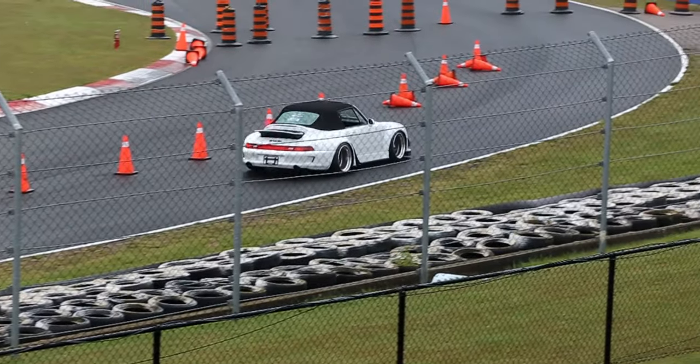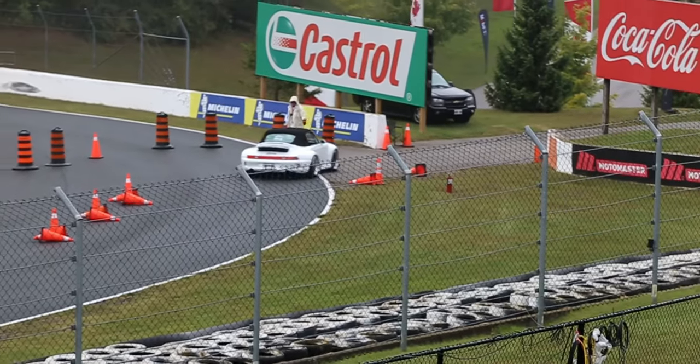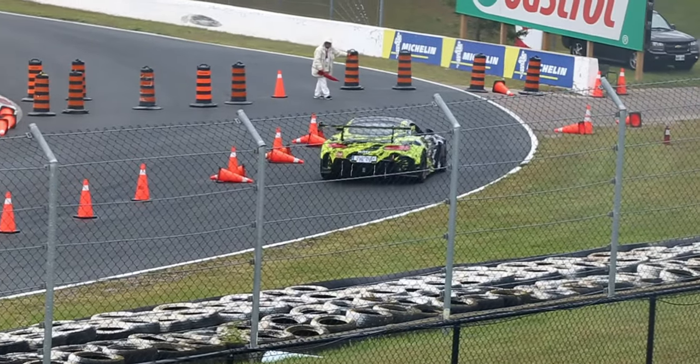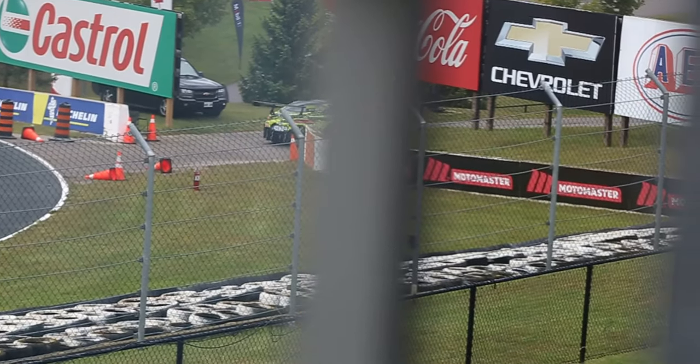RWB coming in. They're doing another run, you guys, so we'll get them coming back. I want to be down there. Sorry, guys, I'm trying to eat tacos and do this at the same time. Shout out Thraption Supply for tacos.